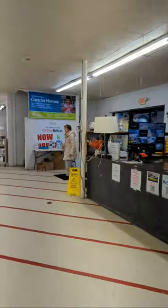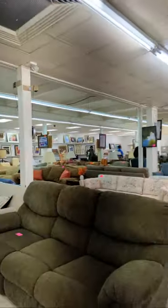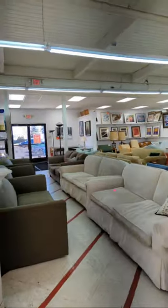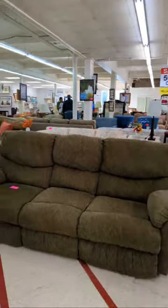So that's about all I've got for you. This is our entire showroom in here. We have lots of sofas, lots of chairs, lamps, home goods, decor.